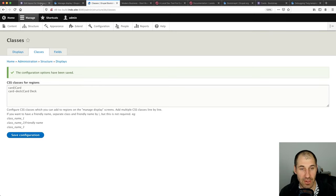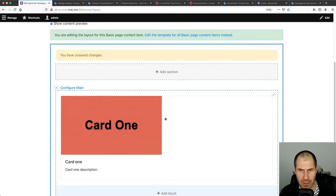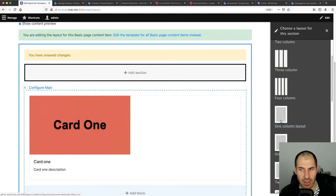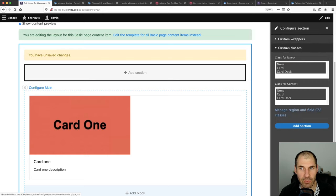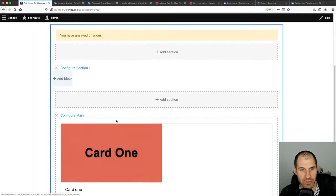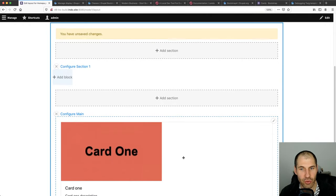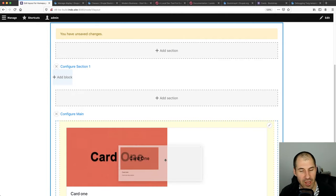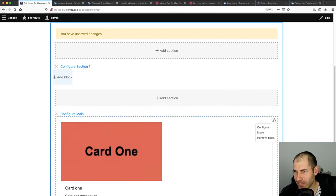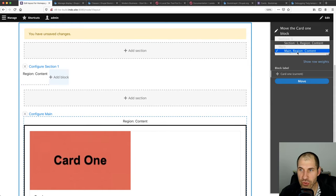Okay, so now what we need to do is, I'm trying to think, all right, come here. One column layout, and then we add the custom class. Class for layout should be card deck. So add that in. Still looks a little funny. All right, we can deal with that. But then the annoying thing is that we can't move stuff into it. I have no idea why. Don't ask me why. But if we click on move, and then you select the region you want it to go into, you can simply say, then move. All right?